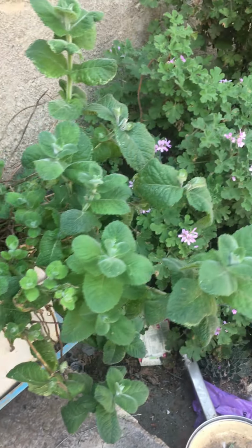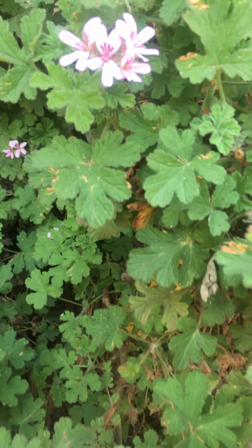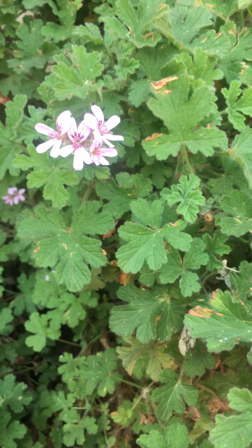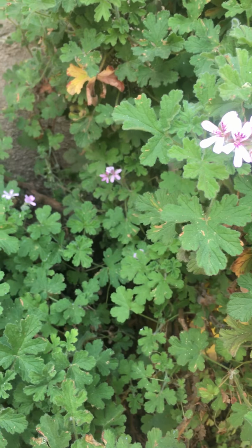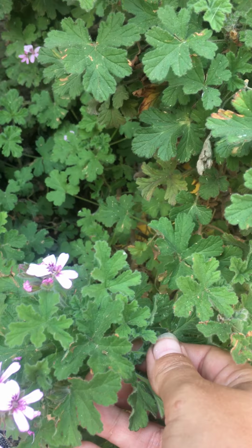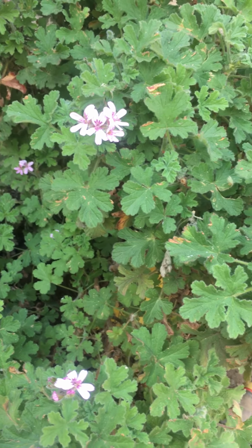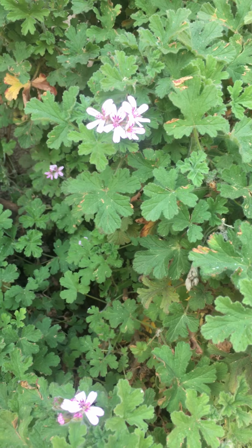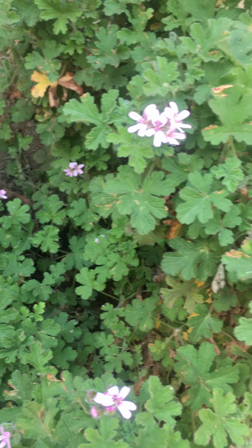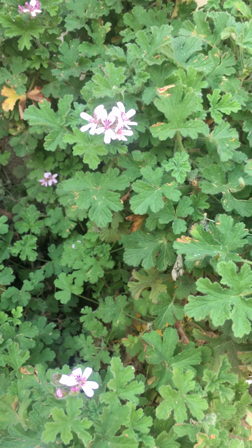And then over here, this one's actually in flower at the moment, pretty purpley pink flowers. This is pelargonium. It's a type of geranium, but this one is really heavily scented. And this one's actually used in Europe now in cough syrups and preparations for bronchitis and pneumonia as well, so it's really useful for sinuses.